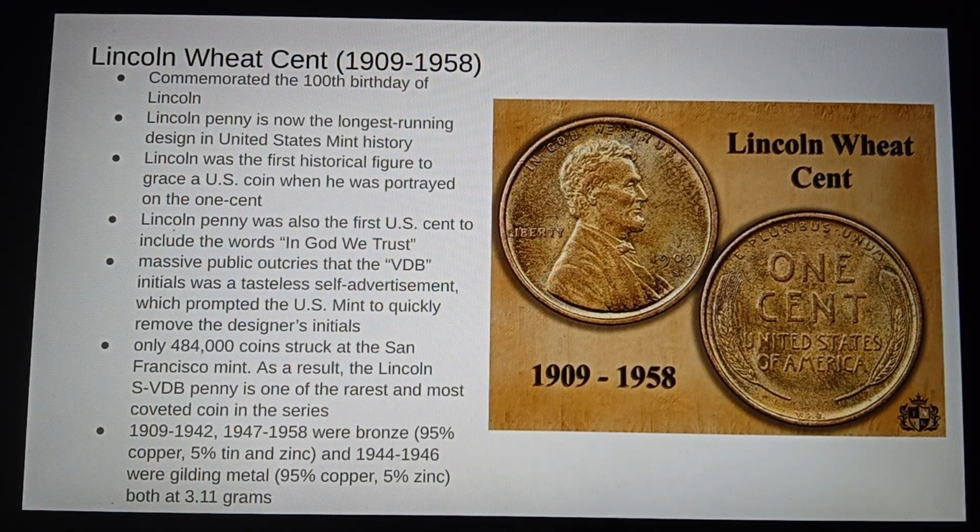So it took till 1909 to have those words on it really shocks me. Massive public outcries that the VDB initials on the back were a tasteless self-advertisement. So, as you can see down here on the bottom, we have VDB for the designer of this coin, Victor David Brenner. So people were saying he's putting his initials on here too big. It's really rude of him to do that and put the coin about him, not Lincoln.